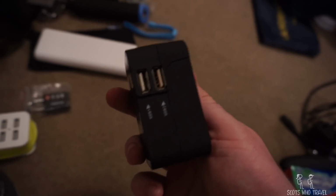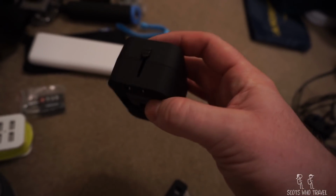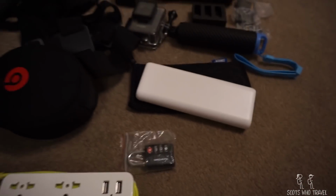This is quite good actually. It's got 2 USB cables on the side, and it also opens up. It's just a universal one, opens up into every country. So yeah, that's that. Moving on to the electronics.